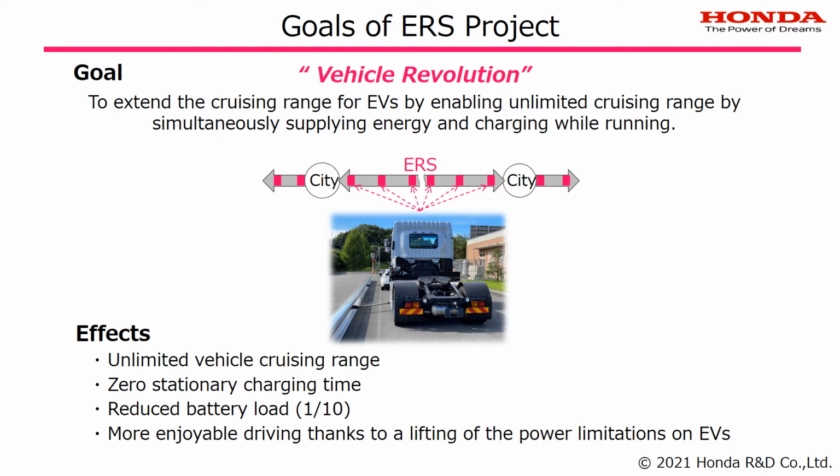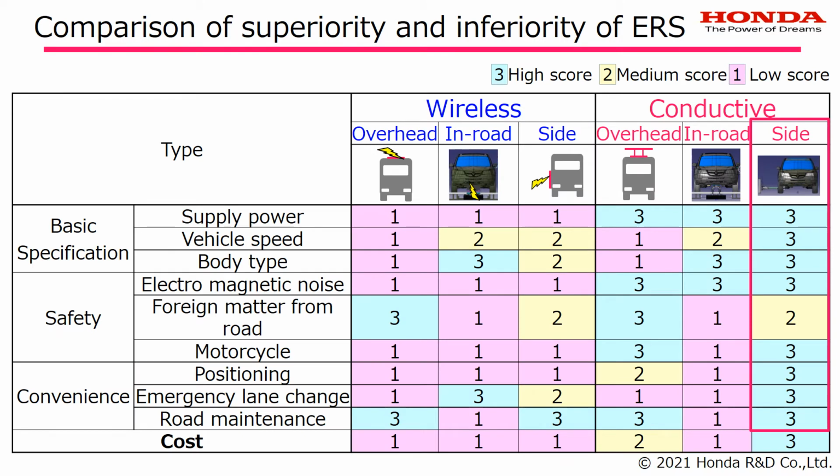Today I'll be discussing an ERS at 150 km per hour using a power of 450 kilowatts, a DC voltage of 750 volts and a current of 600 amperes. This table compares different methods of ERS. Wires type and conductive type charging methods are compared. Based on these considerations, we decided that a conductive type system that supplies power from the side would represent the most effective system.